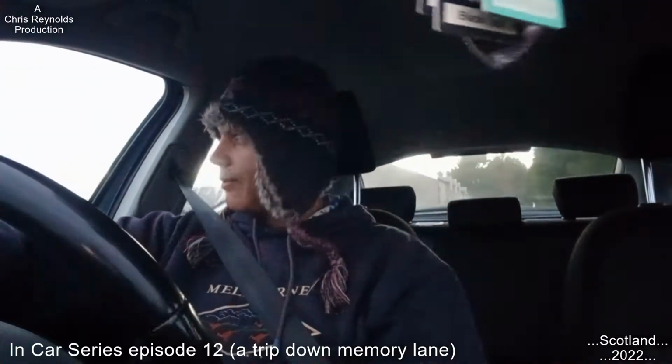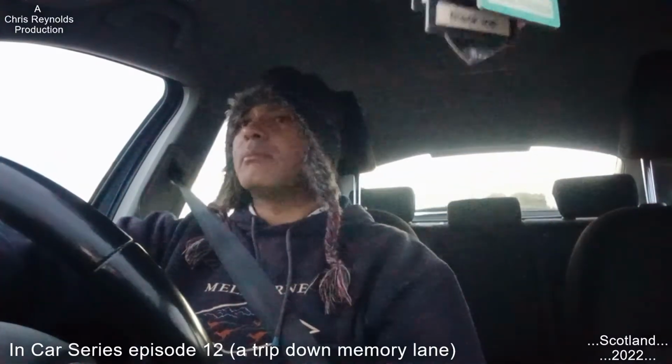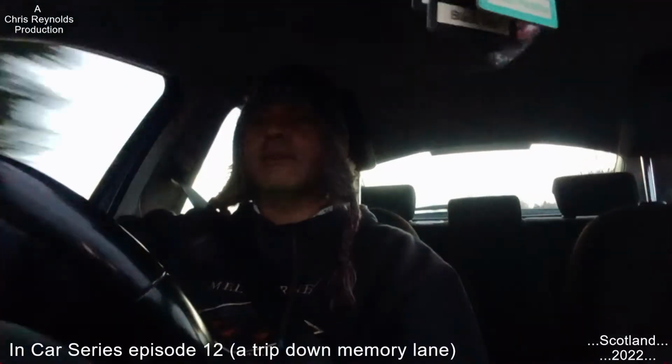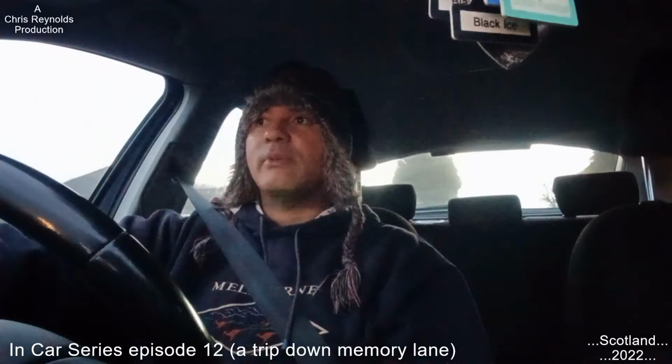It's quite a nice area actually from up here. You get a lovely view right across Dundee. You can actually see the North Sea from here as well. The River Tay, the Tay estuary. And you see all that on this road.